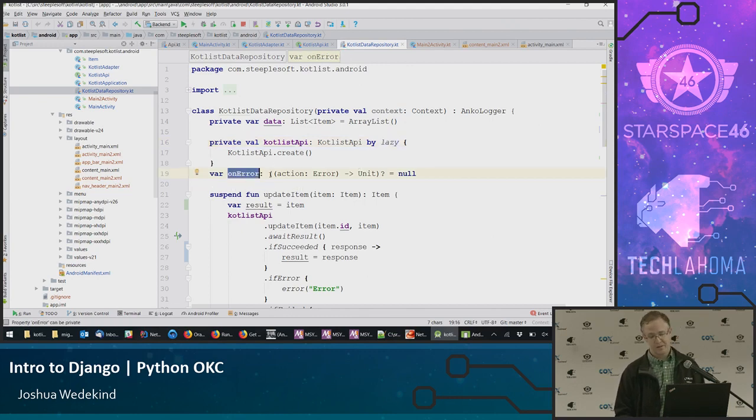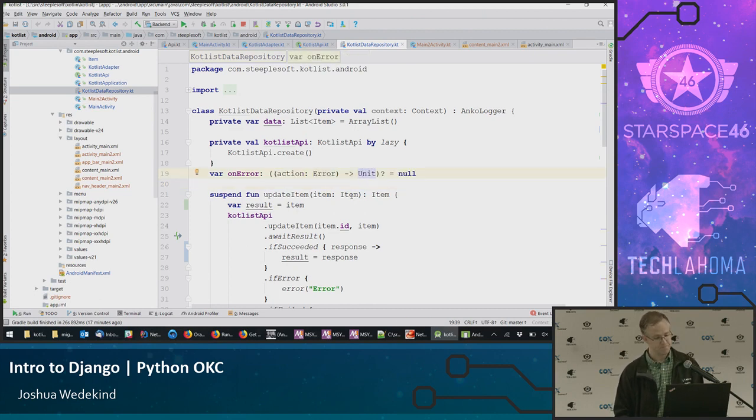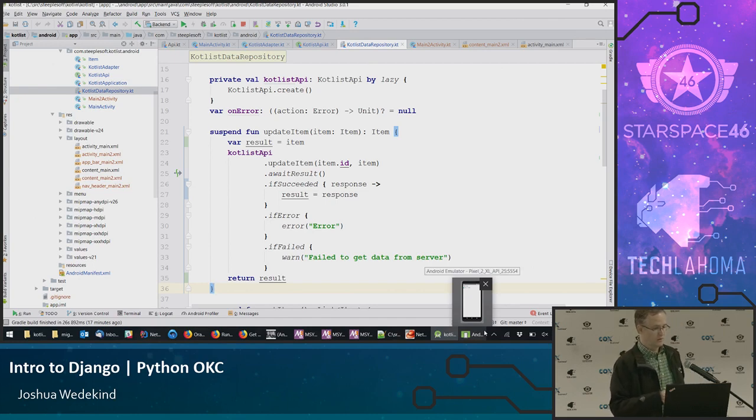Have an on-error method. Again, it's a callback method. It's a method that takes an error object, returns a unit. For updating the item, here we can kind of see how we're interacting with our API. We're going to pass in the item we want to update. I make a copy of that because the item parameter is immutable. It's a val. So we make a copy of it. We call Kotlist update item, and we call await result.